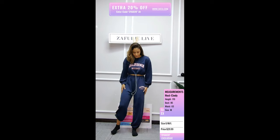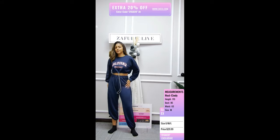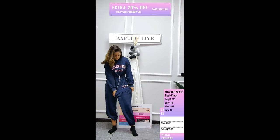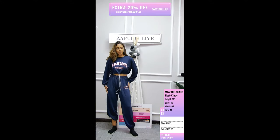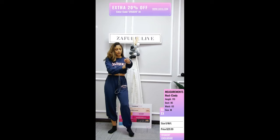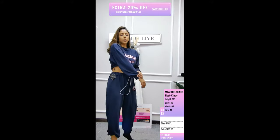There's the size that we have available on this one. And I have to tell you, the material is cotton polyester. As you can see, this is stretchable, but at the same time, so soft, guys. The cotton is really, really soft. They feel well on your body.